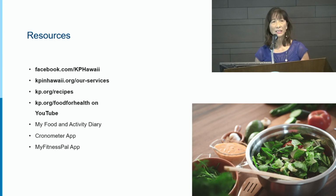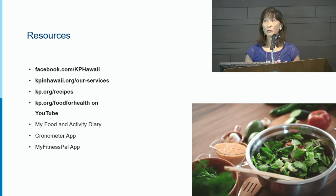And then for some of you who are really techie, you can use the Chronometer app or MyFitnessPal. These apps will, if you enter the foods and the amounts that you eat, add up everything, like your calories, your fiber, saturated fat. And for some of you, that might be too much information. But again, think about a tool. Think about whether any of these tools were helpful. And of course, if you have your own strategies, that's great. Continue using those strategies to promote your health.